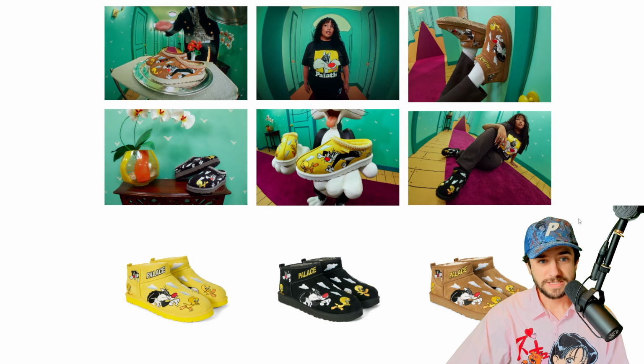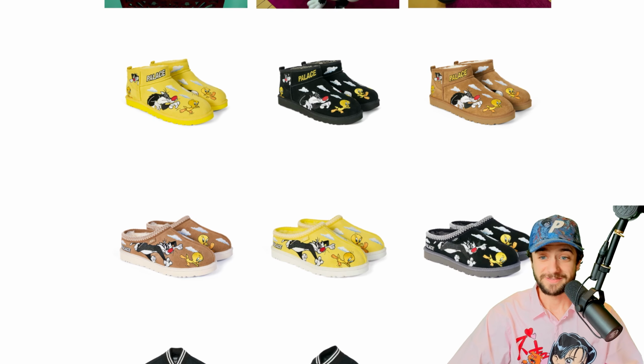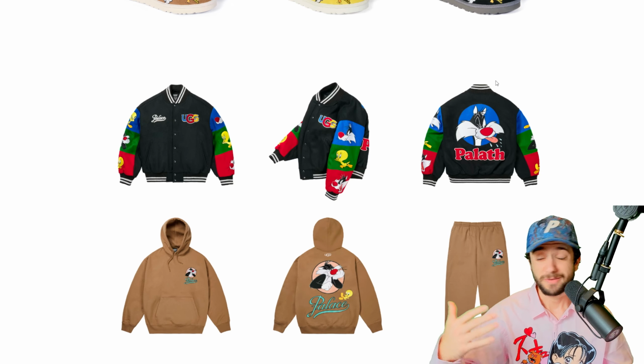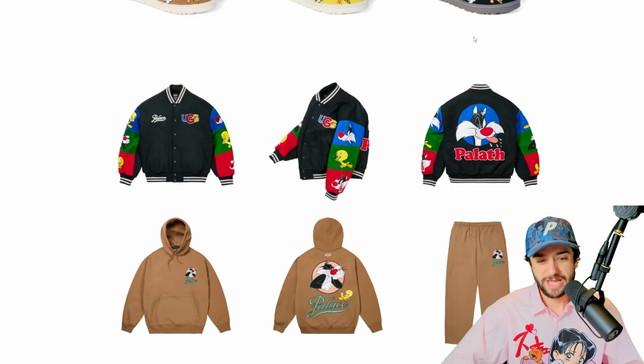So yeah, guys, my overall take, it's a neat collab if you like Looney Tunes, especially if you like Sylvester and Tweety Bird. I don't think there's going to be a ton of resale, to be honest. Maybe on the low Tasman Uggs, or maybe one of the mids. I think it will be colorway dependent for sure. Varsity jacket is not going to be worth it in my opinion. Varsity jackets have been struggling to sell out on Palace in general, for their regular season designs. So I don't think the collab is gonna really change that too much.